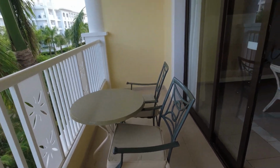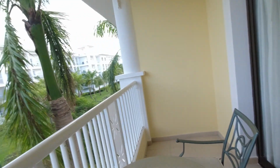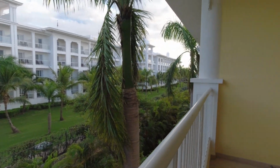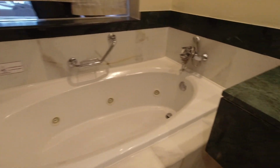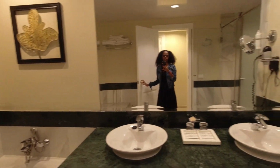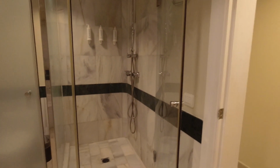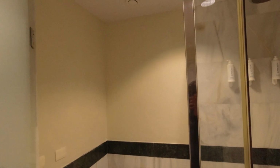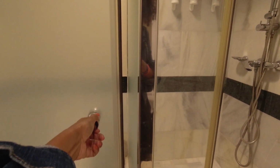We had a small patio which gave us a view of one of the Rio hotels. Overall, the room was great.